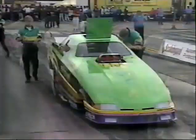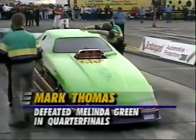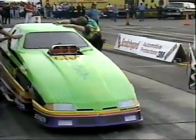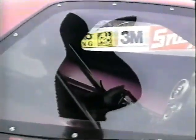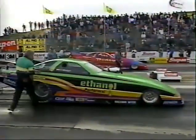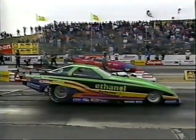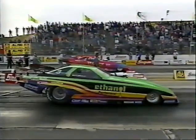Now there is the Bunny, Carol Bunny Burkett, about to race her new teammate, the former world champion in the class, Mark Thomas. Thomas and Burkett both running ethanol instead of methanol. The rest of the field running methanol alcohol. Ethanol is made from corn, and ironically, of course, that's what Mark grows up there in Ohio. That's right. He is, in fact, a farmer from Louisville, Ohio.